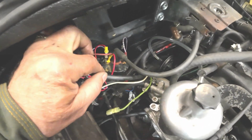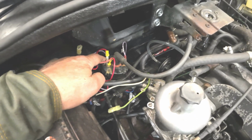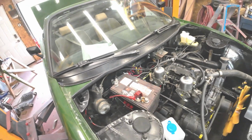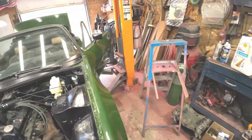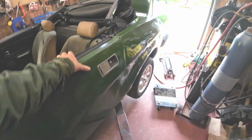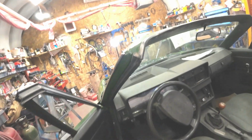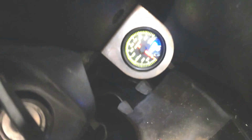Okay. Whoa, where am I here? This is the coil wire, which is hot with ignition. That's the wire that goes to the electronic ignition thing. Anyhow, I hooked that up to the oil pressure gauge. Let's just see if it gets light when I turn on the ignition, and we'll see what happens. Okay? Whoops. What's going on here now? Okay. Oh yeah, there it is. It's all set to go.